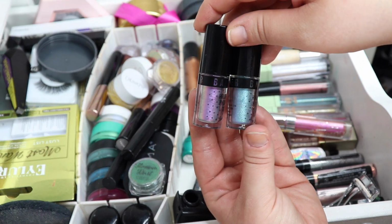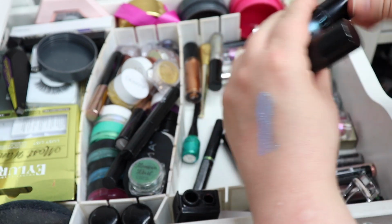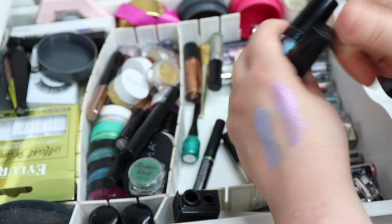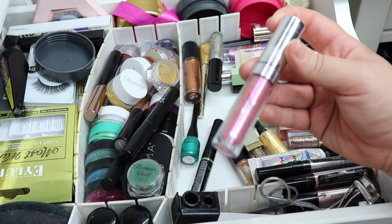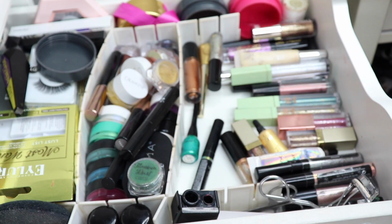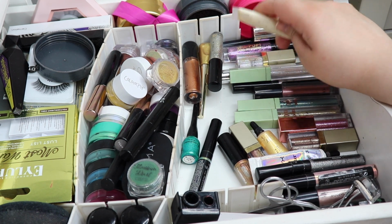They're like holographic toppers. So you can kind of just take one of these and have a base shadow and then take these on top. And it just becomes this beautiful holographic thing. It's so beautiful. This is the only one that I've tried from ColourPop that I like. And this is the shade Over Again. I think it's so pretty, and it performs really well.